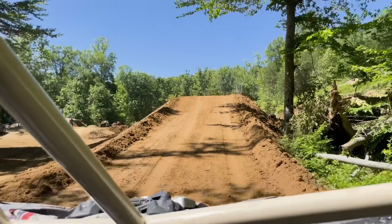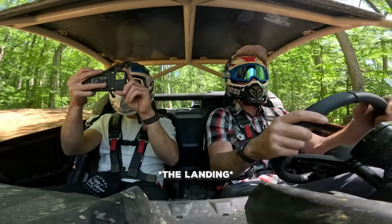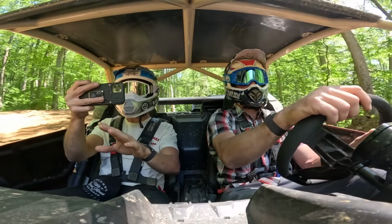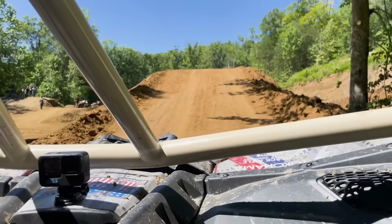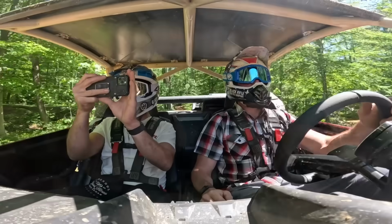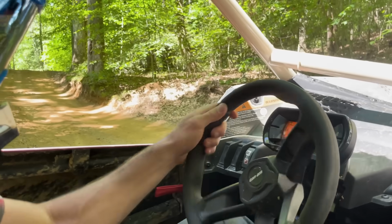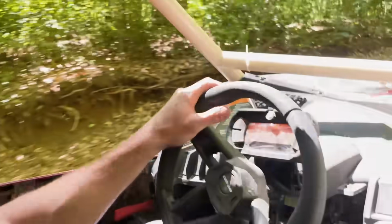Yeah, you can't see the takeoff till way back here. I don't know if cameras do this justice of how tall this is, but we've got 10-foot tall flags. Yeah, we can't see anything. Travis just eyeing it up right now. All right, so might not use this, but doing a test run in the Can-Am to get the speed correct.